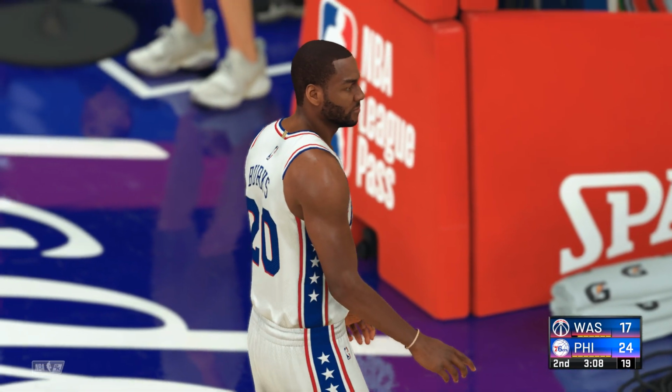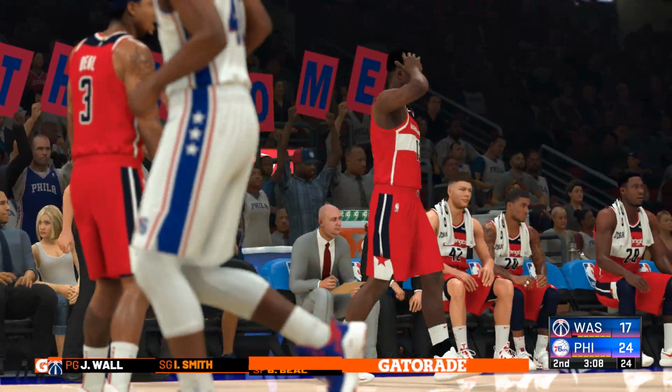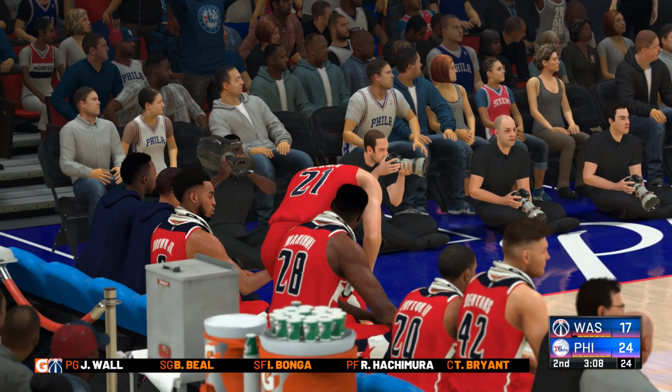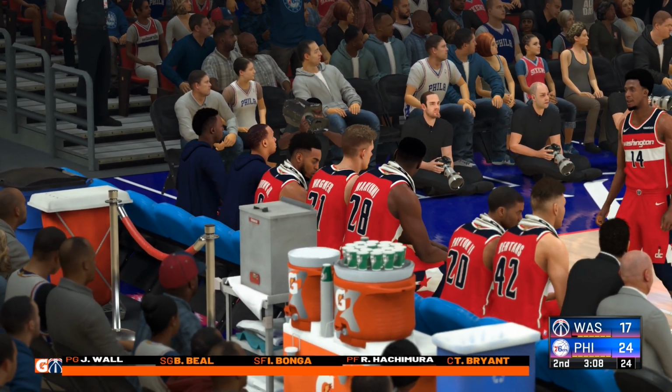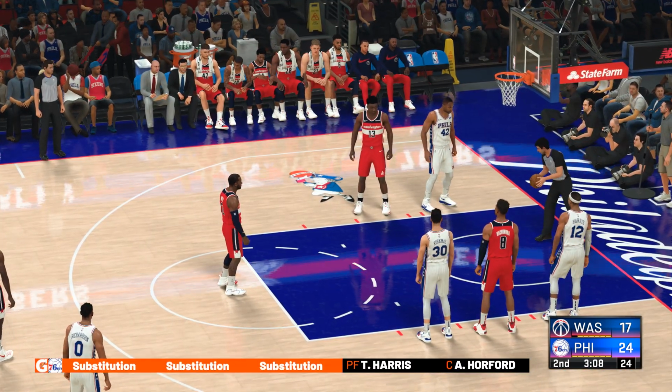How about that amazing focus from Wall? Even when the D was roughing him up, he was still attacking the basket, keeping his eyes up. The Wizards shooting their third free throw shot of the game. And some changes here for the 76ers. Korkmaz comes in for Robinson. And it's Ben Simmons in for Burks.